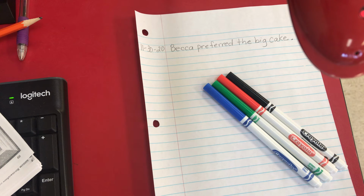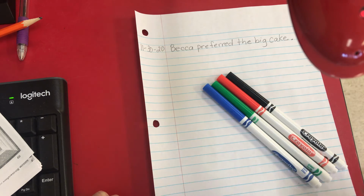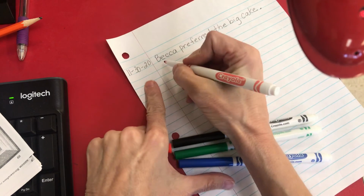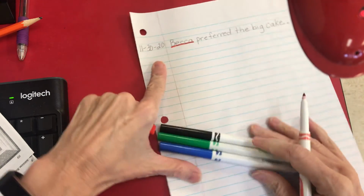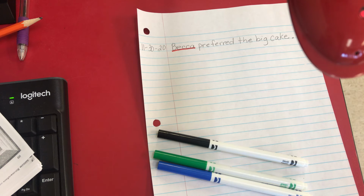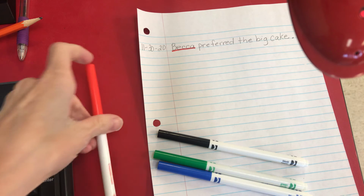So what do you think our subject is? Can anybody tell me the subject of the sentence? Ezra. Becca, very good. And what color do we underline the subject with? Aubrey? With red, that's right. So we're gonna underline Becca in red. Make sure you underline right underneath it. And just one thin line, not big, thick line. Okay? So Becca is our subject.